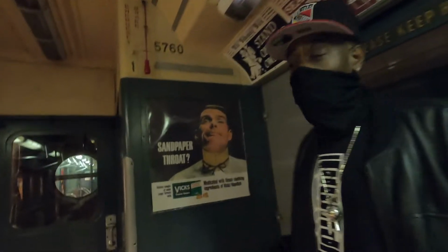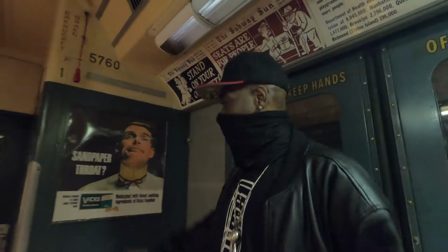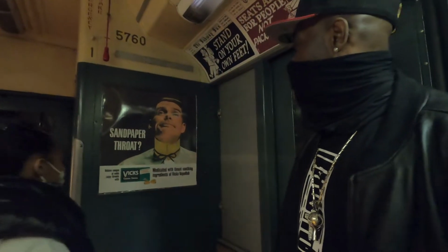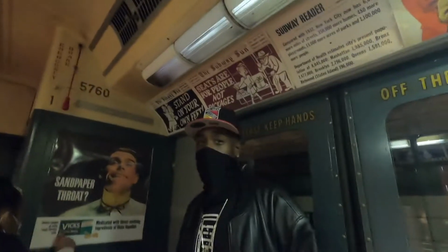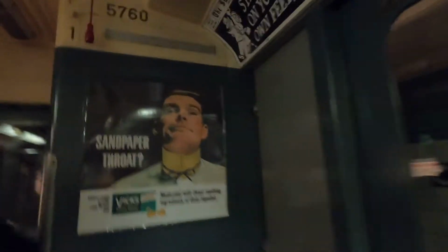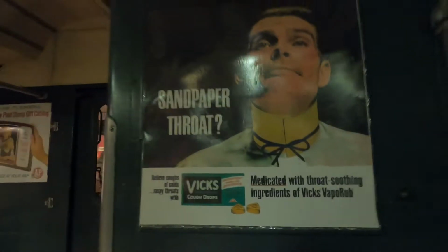Look, guys, if you have COVID and you are struggling, it's called sandpaper throat. Oh my god! Wow! They got Vicks for your sandpaper throat. So this was around before COVID, guys. Why he got that? What did he have on his neck? A cardboard sandpaper box, and he got sandpaper around his neck.